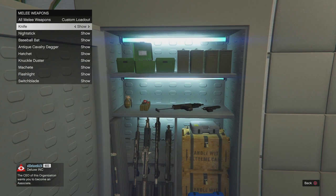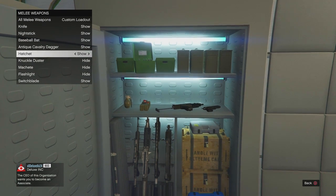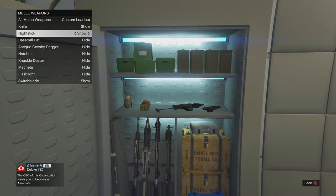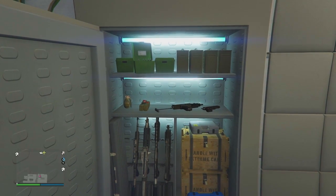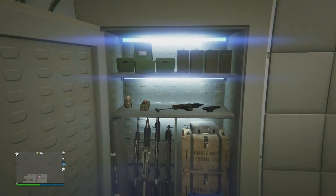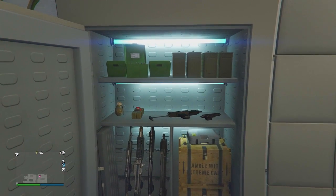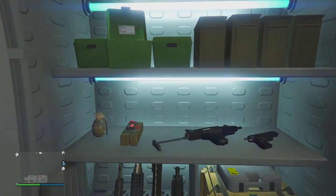However, the gun safe on the left, if you're facing the desk, is actually very useful. You can use this to store weapons per se, so that they won't show up in your weapon wheel inventory. So once you've got the door open, you can choose from all the different classes like melee or machine guns or rifle or pistols, and you can choose to do a custom layout which will allow you to either show or hide one of the weapon options.